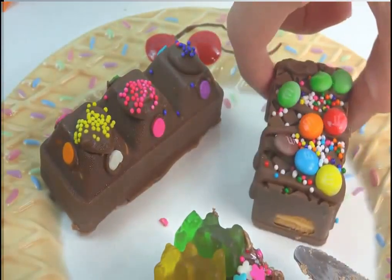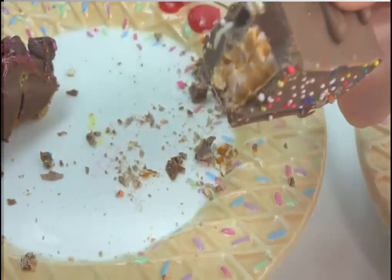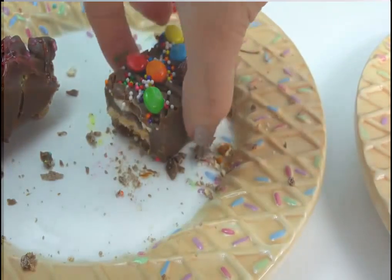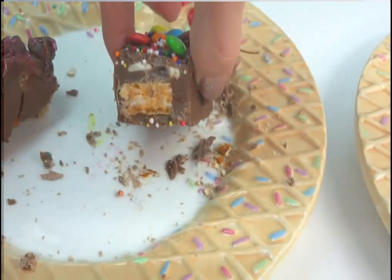Oh my goodness, which one now? Let's try out our little rainbow waffle. So here we go, let's give it a try. Yummy, yummy, yummy, here it comes. Yummy! Oh, wow. Okay, this one with that wafer cookie in there is so, so tasty.